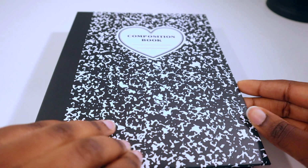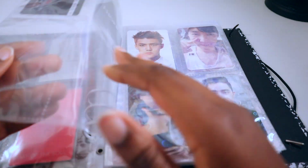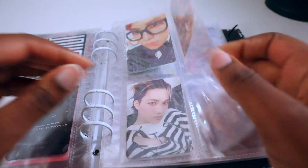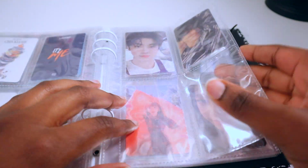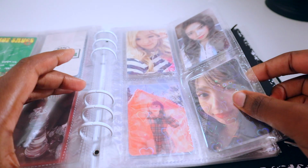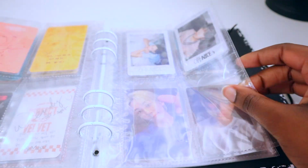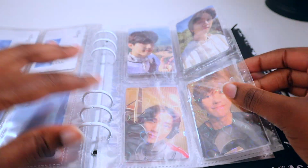So this is the new photocard setup. We have Astro, and then ATEEZ, and then BTS with Chungha. Then we have EXO. Then we have ITZY. Then we have NCT Dream. Then we have Red Velvet. Then we have 17. Wow.